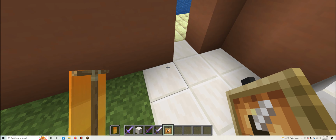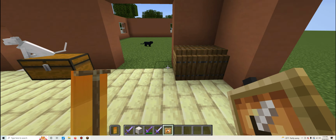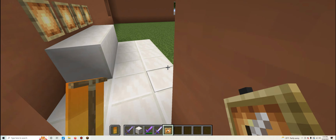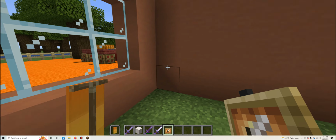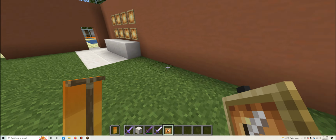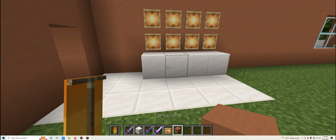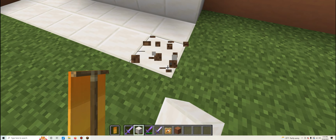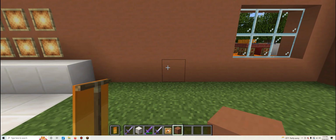So the main idea is, well, as you can see, while I know this isn't what the actual room looks like in terms of the walls, it genuinely doesn't matter. What matters is us getting this room done. And actually, this room is quite small anyway, so this is nothing for us. Yeah, this is like literally nothing.